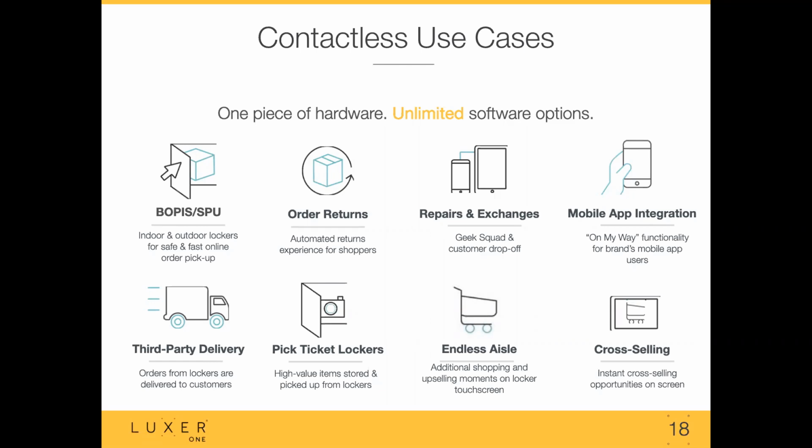Third-party delivery, so orders from lockers are delivered to customers. That's another great way to solve that last mile problem for retailers. So store associates can load packages and retail goods into the locker, and then a third-party delivery, maybe it's Postmates or something like Deliv, or any of these third-party companies throughout the country, pick up from the locker and take it to the home for the delivery.